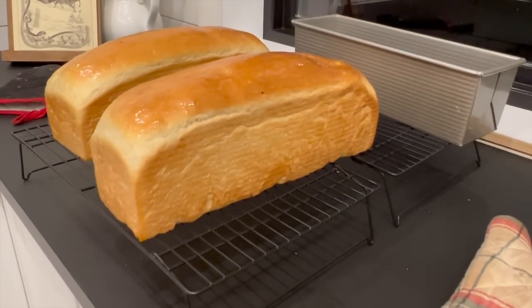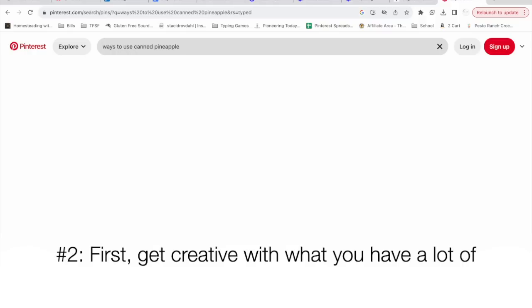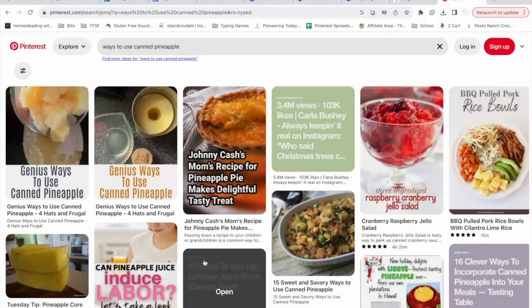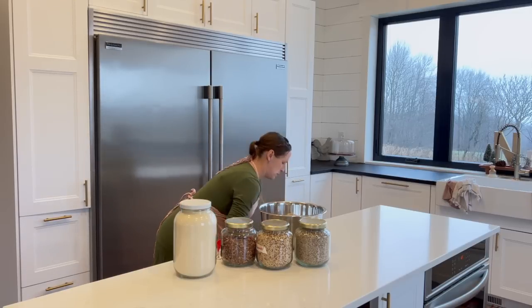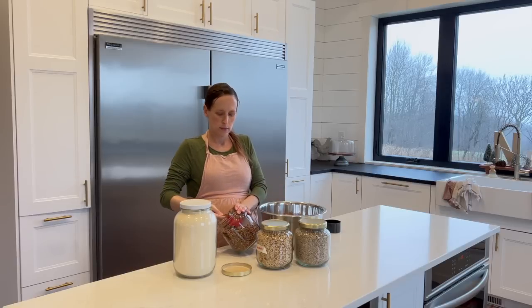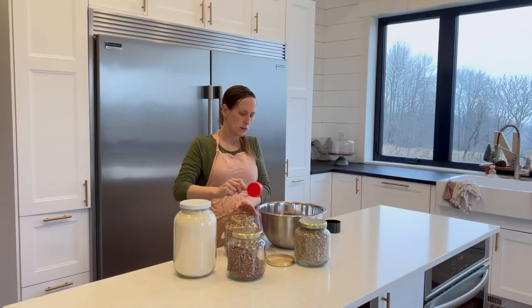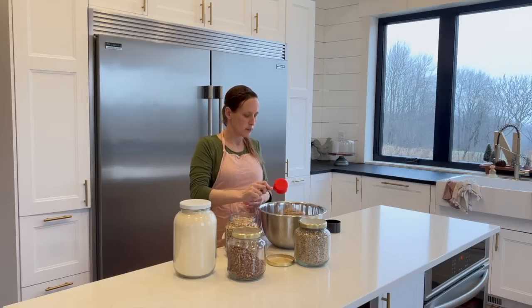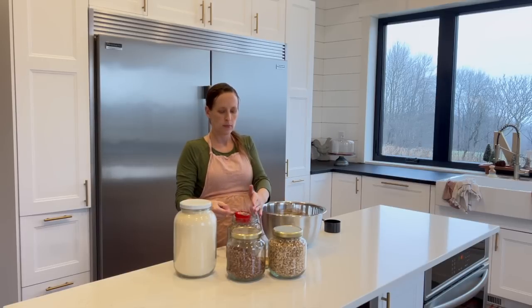Tip number 2 is to get creative with what you have the most of first. Do you have a ridiculous amount of canned pineapple? Maybe consult Pinterest and come up with a list of ways to use those cans up. I personally had a large amount of nuts, seeds, and oats that were over a year old, and no, they're not rancid, they're just fine, but they needed to get used up so that we can cycle in this year's purchases, and granola was the perfect way to do this. My kids absolutely love granola, either with yogurt or milk, and so this is a great staple to make large batches of for quick breakfasts and snacks.